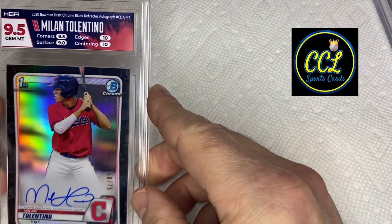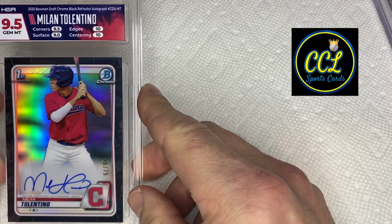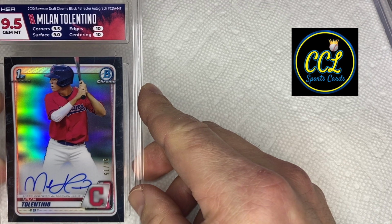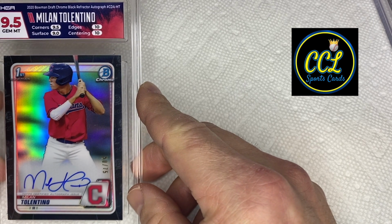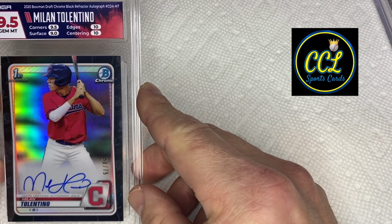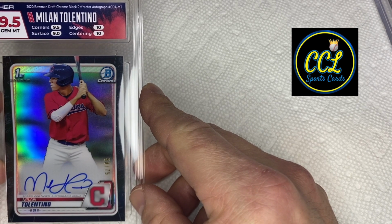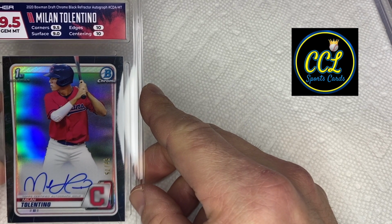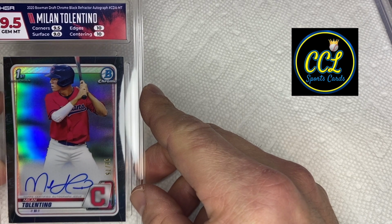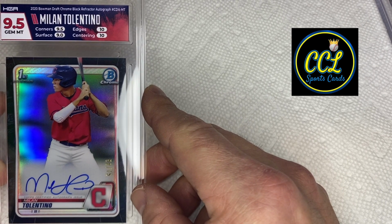And this one was one of those impulse buys. Milan Tolentino, great subs, again HGA, and with black parallels, it's so hard to get gem copies. But this one is numbered 50 of 75. Milan Tolentino is only 20 until late November, so he's still really young. I got this for $115, and it was an impulse buy because the seller had Matos, and this was priced at 120, I think, and he offered me $5 off.